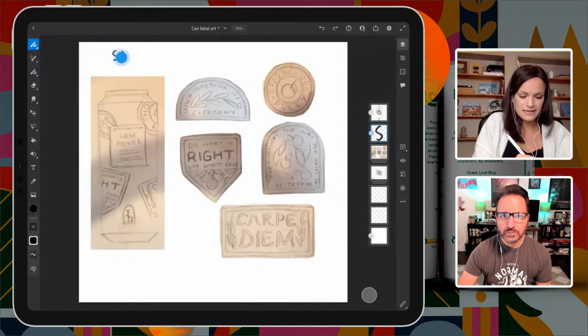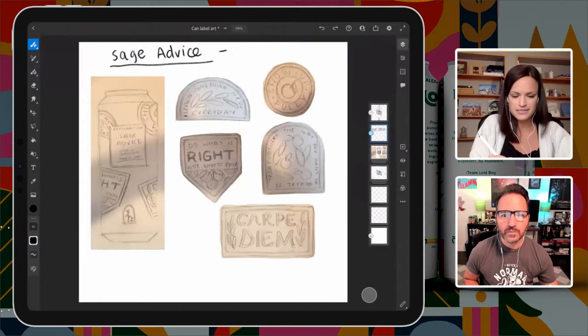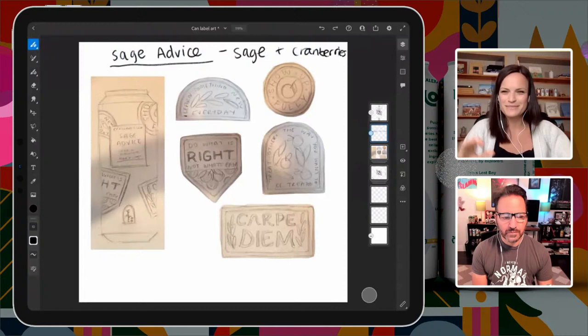Advice. And really, this is how I always kind of get the prompt: I'll have the name of what the flavor is called and then the ingredients, which this is just, what is it? Sage and cranberries. Nice. I don't think that's going to fit. Okay, almost. It just barely fits.